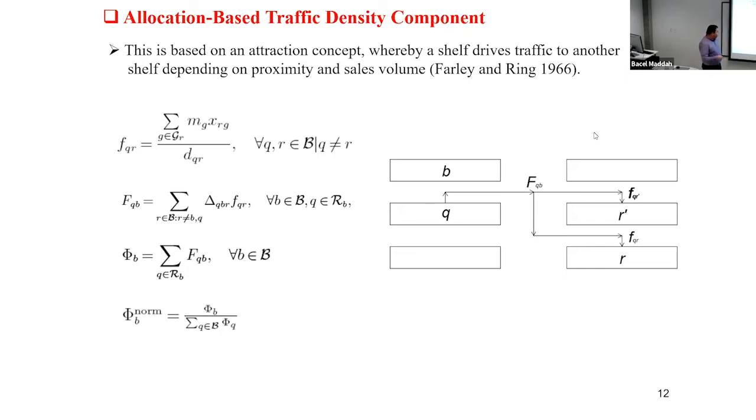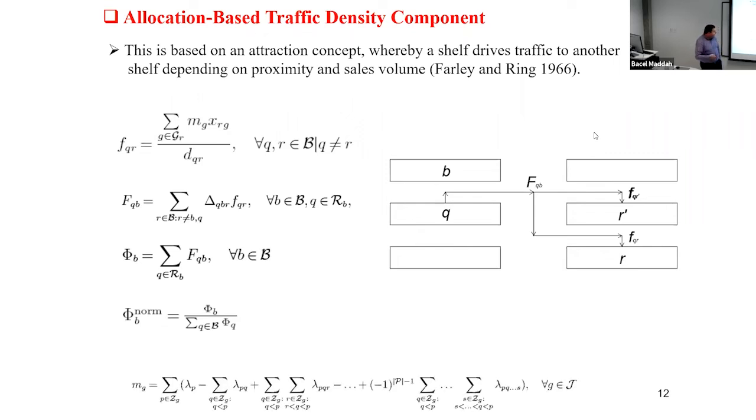What's interesting about this model is that this kind of network is across the whole store. So any change in the shelf allocation, say in the back I have water and soda, if I switch water and soda in the back of the store, it could create what we call ripple effects and change the traffic across the entire store.